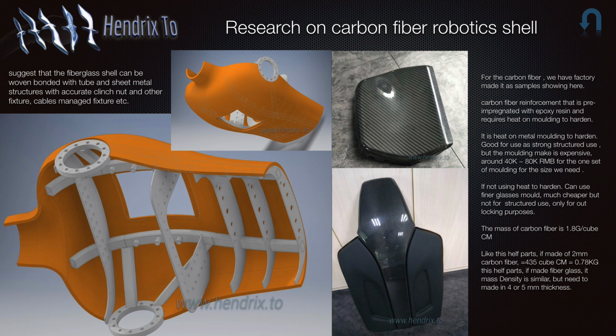Suggest that the fiberglass shell can be woven bonded with tube and sheet metal structures with accurate clinch nut and other fixture, cables managed fixture etc. For the carbon fiber, we have factory made it as samples showing here. Carbon fiber reinforcement that is pre-impregnated with epoxy resin and requires heat on molding to harden. It is heat on metal molding to harden. Good for use as strong structured use, but the molding make is expensive, around 40k to 80k RMB for the one set of molding for the size we need.